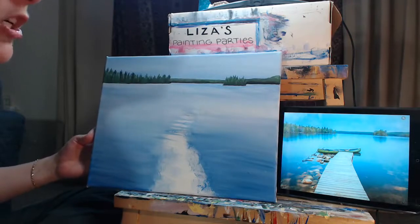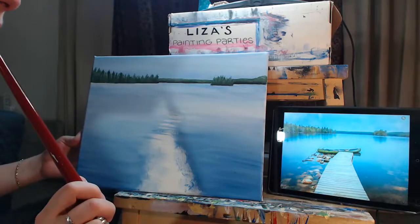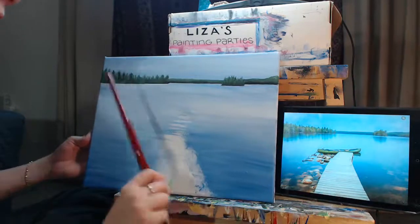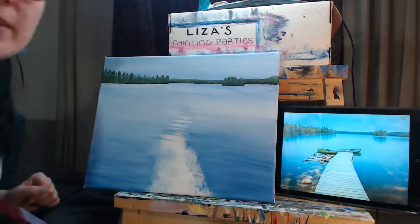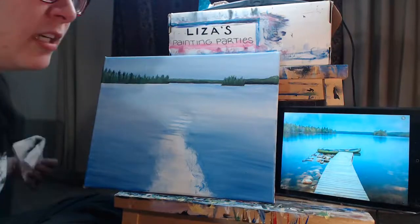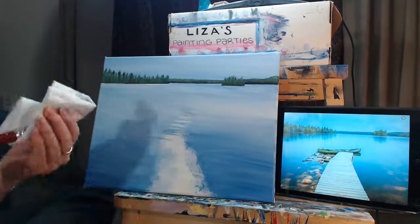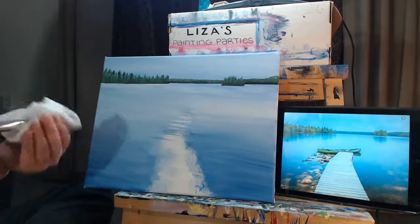Okay. Where do we want to go next? Part of me feels like I really want to do the shadows and kind of get that part done. I think that's what I'm going to do next. That's what I want to play with. Okay, let's do that. And then we can go back and paint in the dock and do all that stuff afterwards. Get all crazy and ruin the painting. No, I'm joking.